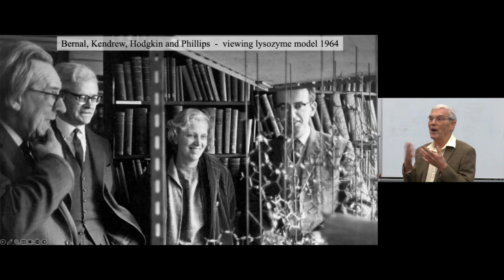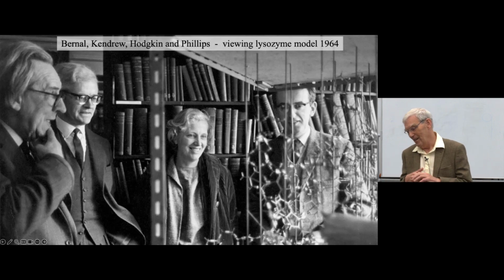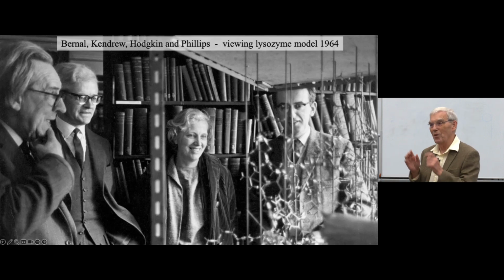But she was one of the founders, took the first X-ray diffraction patterns of protein crystals back in 1934, when she was working in the lab of J.D. Bernal, who's the guy on the left, stroking his chin. So they were 2 of the earliest pioneers, actually. And then there's John Kendrew, looking on, and David Phillips.